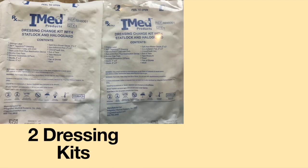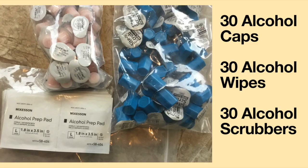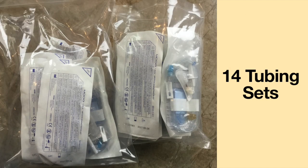I am bringing 2 PICC line dressing kits, 4 extension sets, and 6 clave neutral connectors. I am bringing 30 alcohol caps, 30 alcohol wipes, and 30 alcohol scrubbers. I am bringing 14 tubing sets for my TPN.